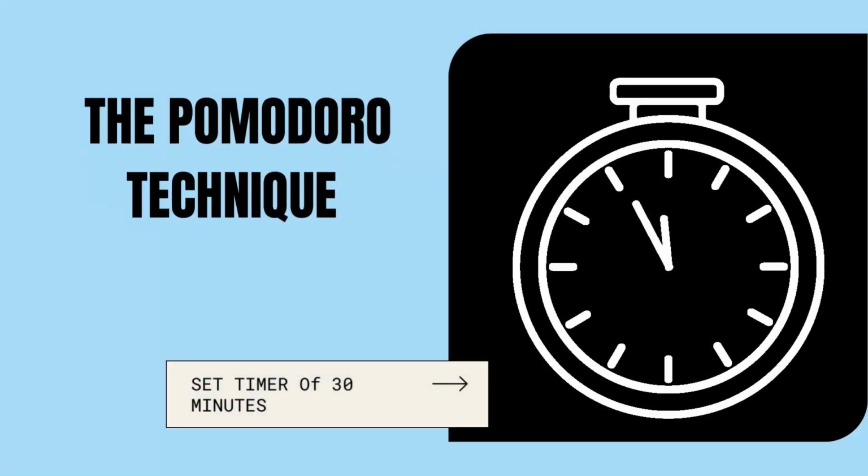The first step is studying for 30 minutes and taking a break. It's scientifically called the Pomodoro technique, in which you set a timer for 30 minutes, wherein you will study for 25 minutes and take a break of 5 minutes. In that 5 minutes, you can stretch your body, have some water, freshen up, and again go back to study. So this will help you to retain things in a better way.